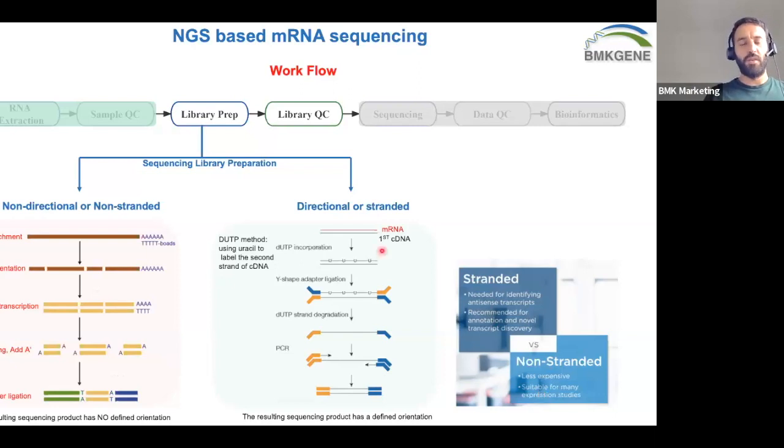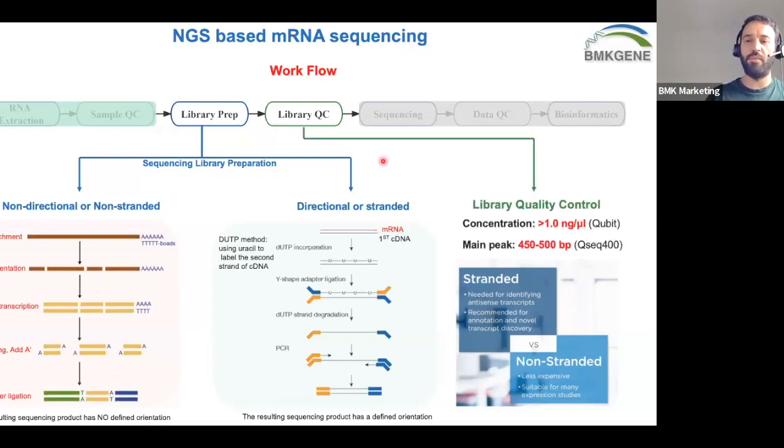So once you decide which library you want, and you prepare your library, you have to look at the quality of this library. What we are doing at BMKGENE is to control the library by analyzing the concentration of the library, which should be higher than 1 nanogram per microliter. And we look at the homogeneity of the library, whether all the fragments have the same size. So the main peak will be around 450 to 500 bp.